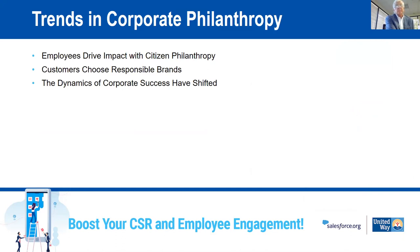the top, employees drive impact with citizen philanthropy. Salesforce Philanthropy Cloud is a tool for citizen philanthropy and CSR in general. A Gallup poll stated that 85% of people worldwide feel disengaged at work. So it's important to empower employees from the bottom up. And when employees are engaged, they don't just participate in change, they actually drive that change.